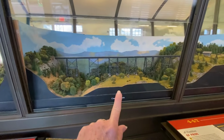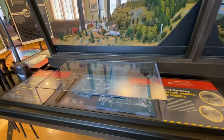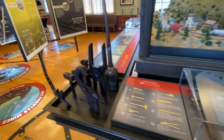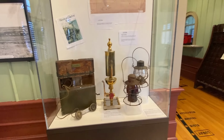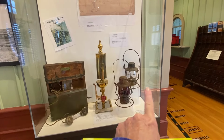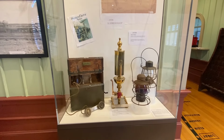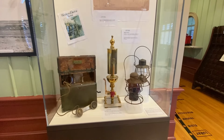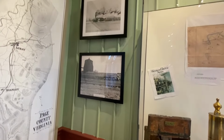Compton Trestle, I'm pretty sure we saw that coming in. Very cool. Beautiful. And they have some really nice displays of antique signal lanterns. Wow, very cool. Some old photographs of the area.